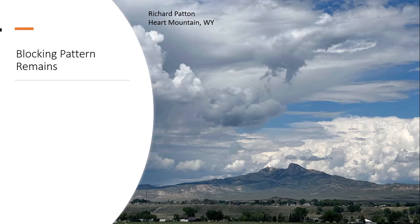Beautiful shot there, the Heart Mountain area with just a whole different series of different levels of clouds there. This is looking a lot like the afternoons with those billowing, building clouds that lead to those afternoon and evening showers and thunderstorms. And still lots of rich green showing up on the mountain slopes and across the prairies, and that's going to continue as the blocking pattern, this stuck pattern, remains in place.